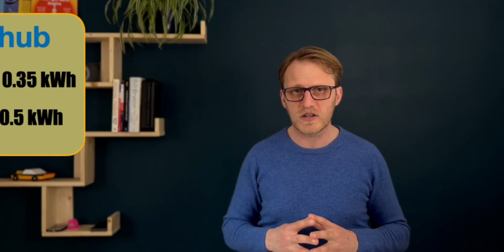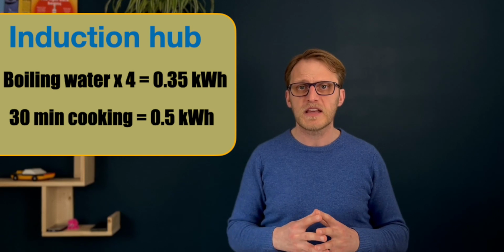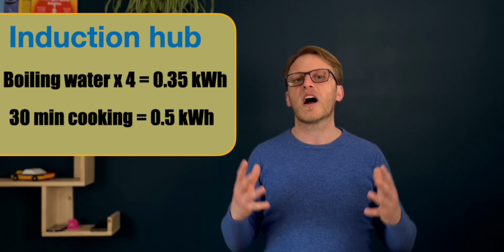For lunch I also cooked using vehicle-to-load. I ran the induction hob for approximately 30 minutes on half power, using half a kilowatt hour, and here is something interesting. I started cooking with 23% battery, and when I finished it was still on 23%. This is how little energy is actually consumed by an induction hob.